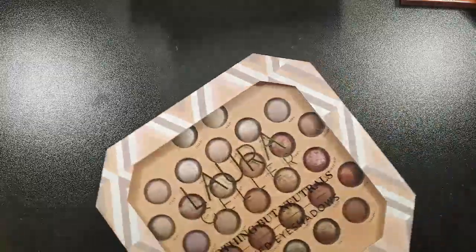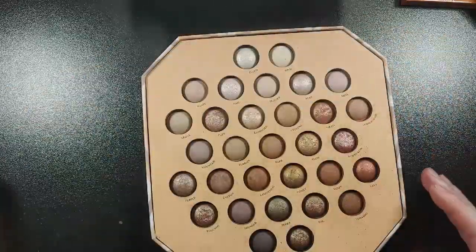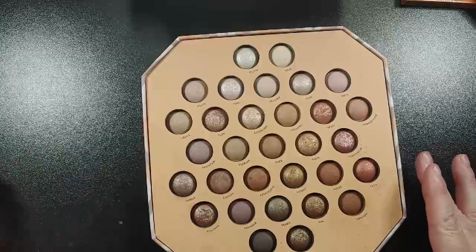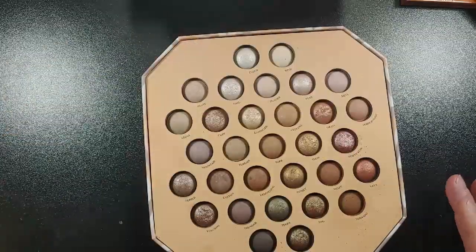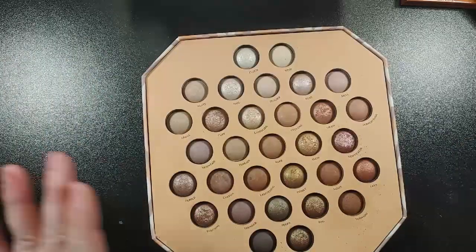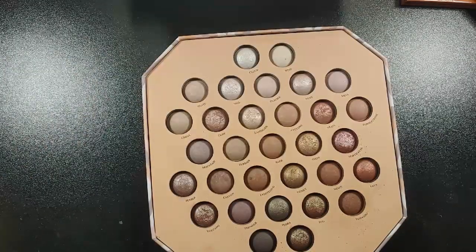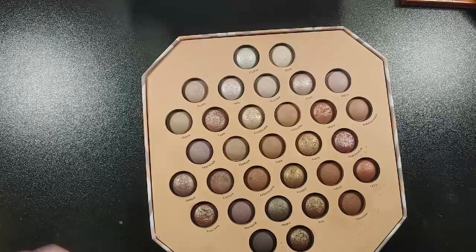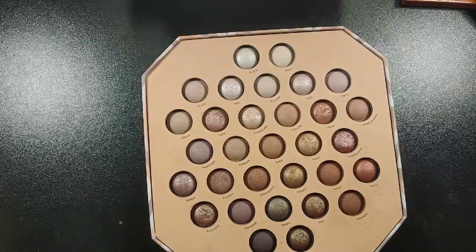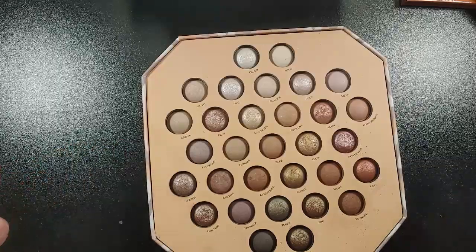Next up is the Laura Geller Nothing But Neutrals. First off, I hate this packaging. The packaging is terrible. It's so big and bulky, but I love this palette. Again, cool neutrals. Color story is just spot on. Freaking love it. It's a baked formula, which is something else that I love so much. I love a baked formula. And the shimmers are just so beautiful. The mattes are very blendable.